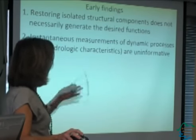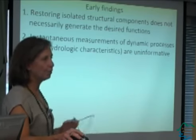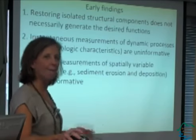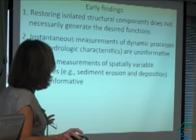Instantaneous measurements of dynamic processes are typically uninforming. Going out in one day and measuring discharge, or 4 times a year, it just doesn't really tell you that much. And I know it's hard to give up monitoring, but it's true. If you don't do enough of it, it's really not worth anything.